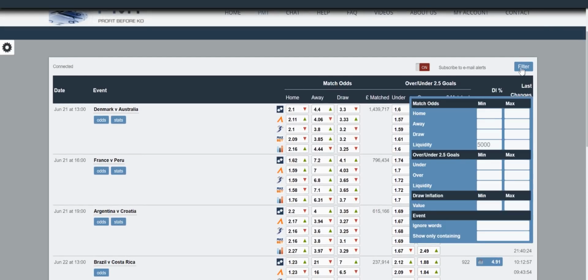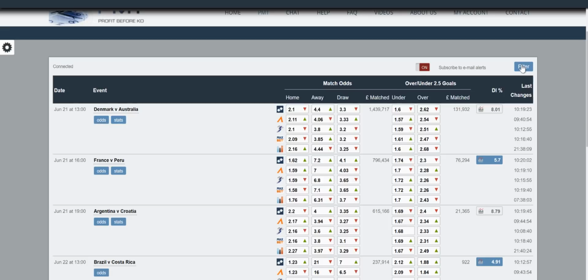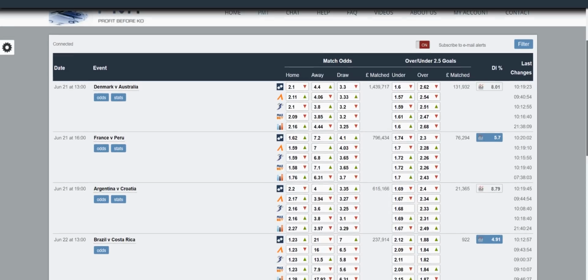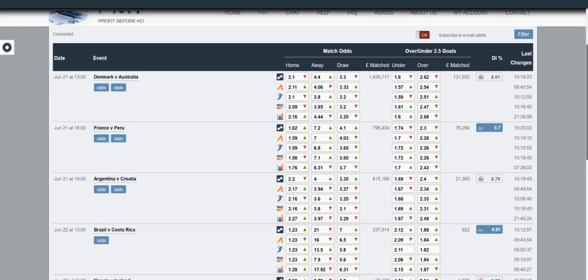I've got a filter on, I can't remember. Yeah, I've got a minimum liquidity of 5,000, so that takes out all the rubbish, the lesser games, not interested in. Low liquidity equals poor prices, you'll struggle to get matched and you'll take it in play and lose money. It's quite as simple as that, so I wouldn't bother personally. I've got the email alerts on for low and high draw inflation.